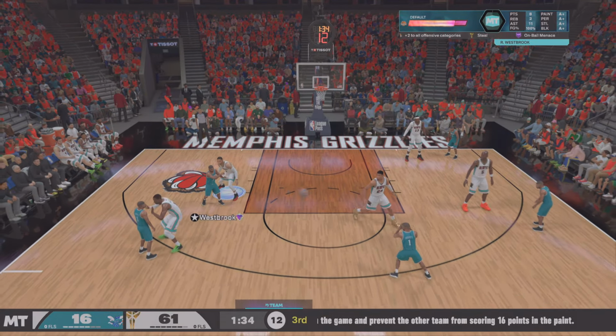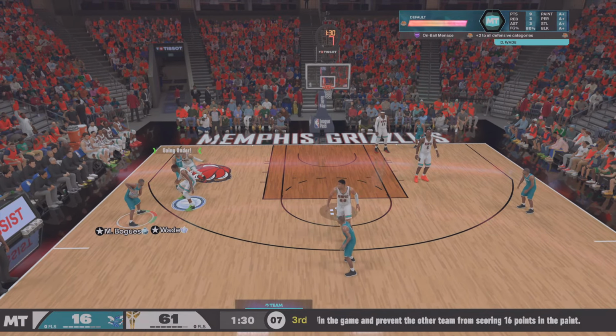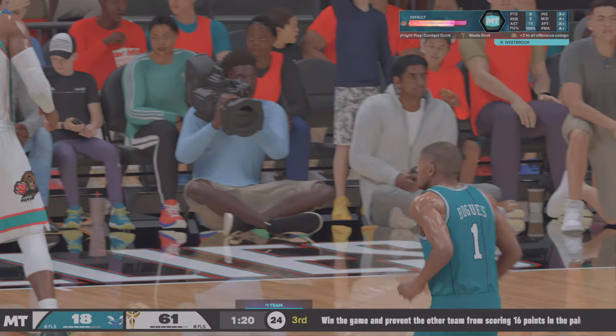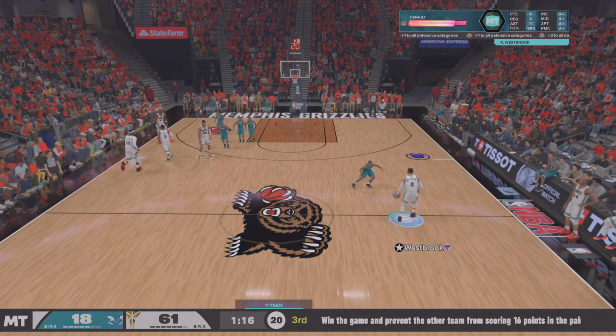Bogues against Westbrook. And here's Bogues to stop the drought. And he lays it up and in. And you're not going to pass up that kind of look. Bogues has gone 50% so far. 2 of 4 shooting.